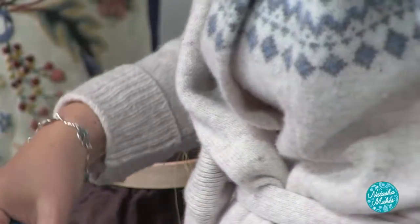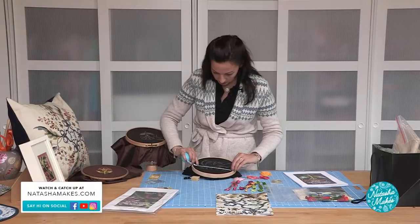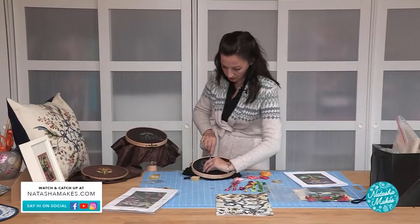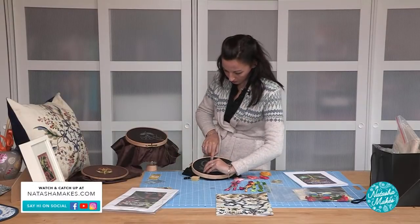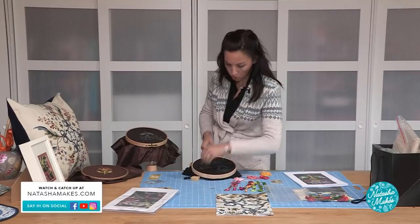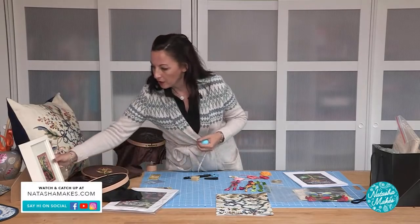So again, let's measure this up. This is kind of A5 size basically. So it's from bottom to top 15 centimetres, which is just under 6 inches, by 11 centimetres, which is kind of 4 1/4 inches. And that will make, let's see what that will make.